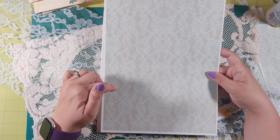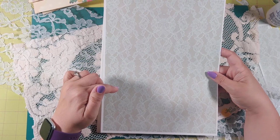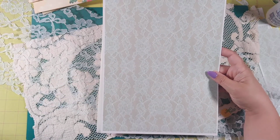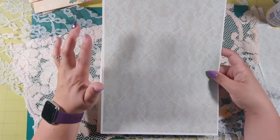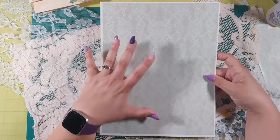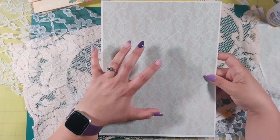It's page 12 of the book. I think it's page 12. Page 12, page 13. Page 13, I think. I think it's page 13. So there's 13 pages. So 12 pages of envelopes, and then there's an extra page of lace.